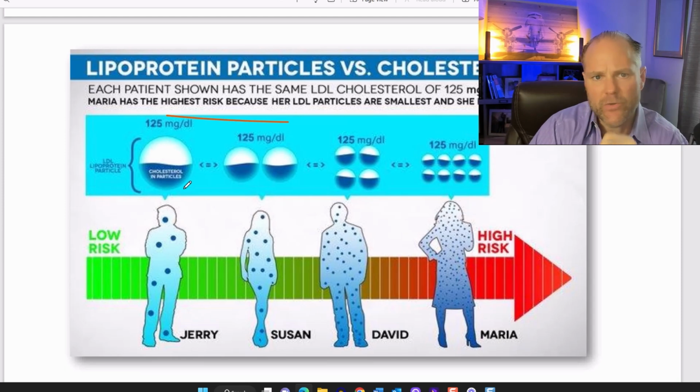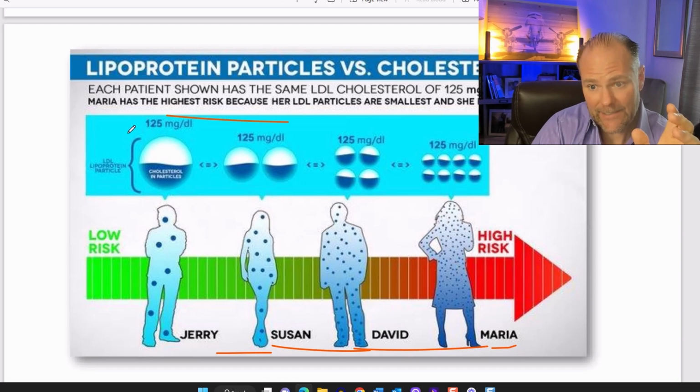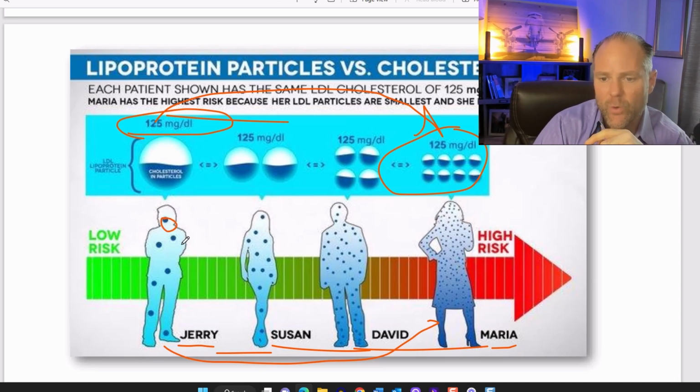So this is a great picture right here. Now what you're looking at is 4 different people here, and they all have the LDL, like the bad guy, the normal LDL testing of 125. So we have 125 here, Jerry, and then you have Maria, who also has 125. But what's the difference between Jerry and Maria is the size and the number. Size matters, right? In this case, we want large. Size matters. So you can see Jerry here, who has LDL, and he has large, fluffy LDL particle number, versus Maria, she has a whole bunch of dense, small LDL particles.